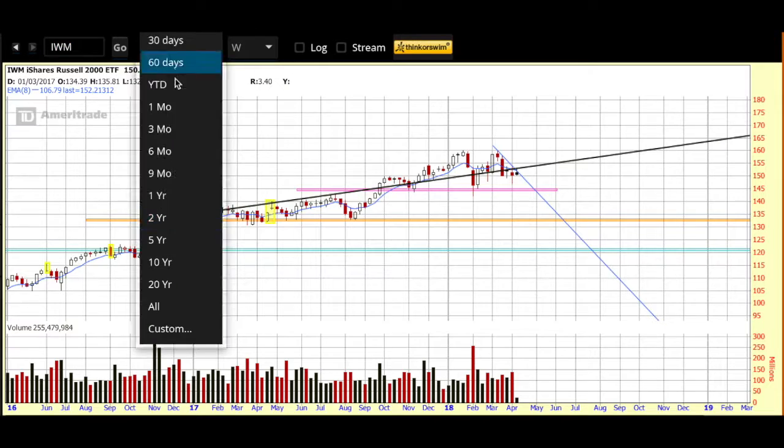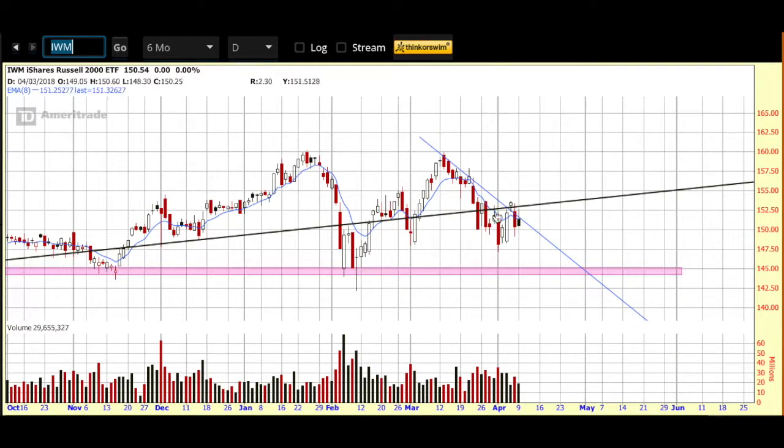Going to move it away from the 2-year weekly to the 6-month daily. You can see how important this line has been. Wow. We drew it in quite a while ago, and look how price has respected it. So it's tried a few times.